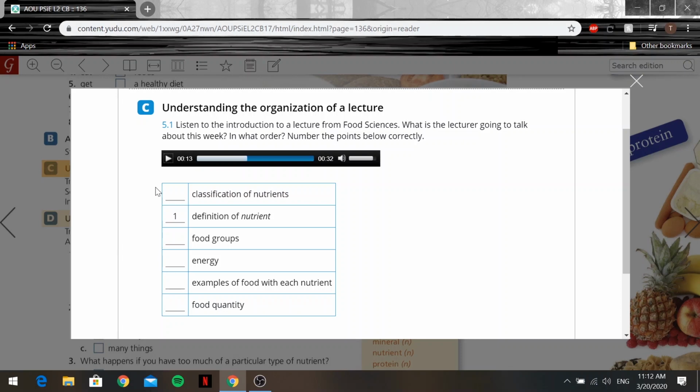Okay, and then he wants to classify different nutrients, so we'll say classification of different nutrients.